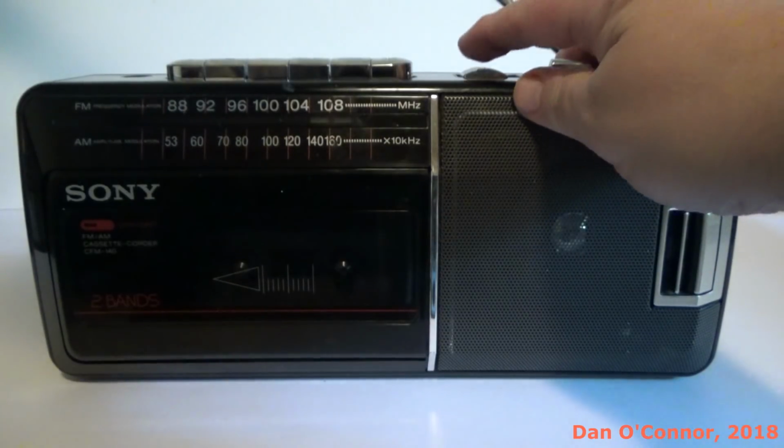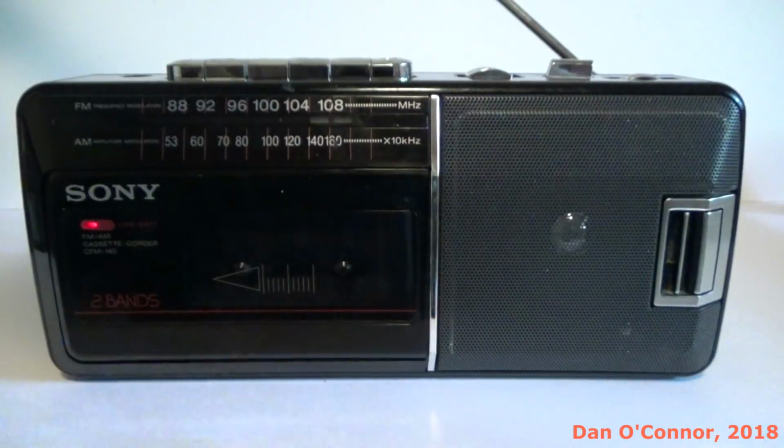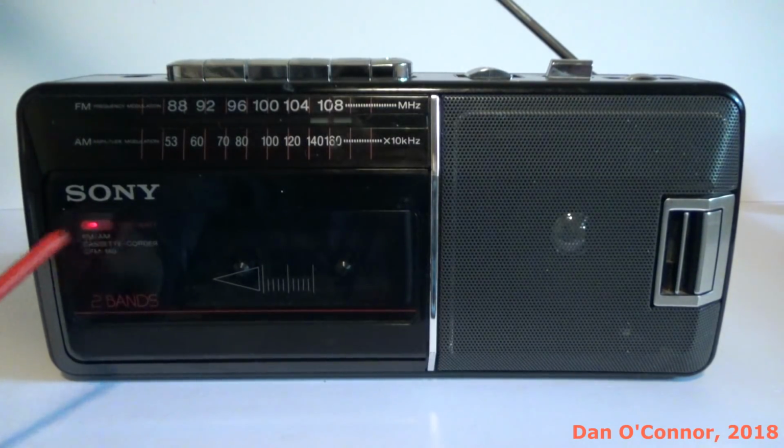Okay, moving the selector switch from the tape to the radio. You'll notice our little power light came on, which also doubles, I guess, as a low battery indicator.